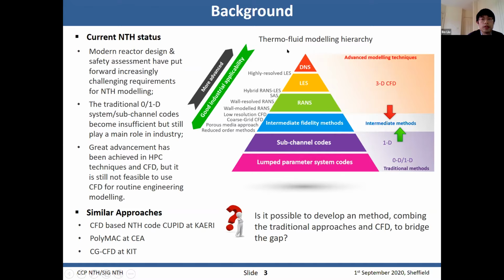Here is a pyramid chart showing the hierarchy of the current thermofluid modeling tools. The situation is that the advanced methods often have a lower favorability in industry and vice versa. So there is an obvious gap lying between CFD and the traditional tools. This is the reason why many researchers are focused on developing intermediate methods to bridge the gap. Subchannel CFD also belongs to this large category of methods, and here I also listed some similar methods that are already available in the open literature.